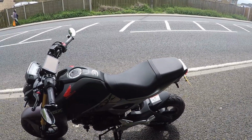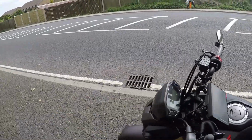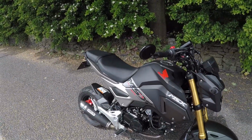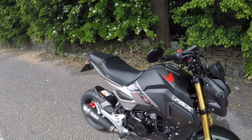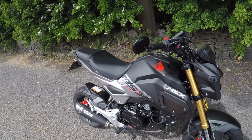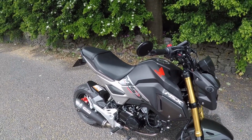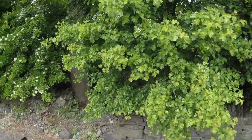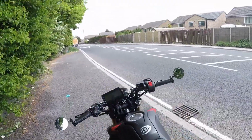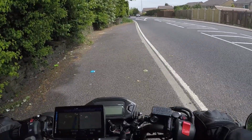What else have we got? As I say, did the cog size, put my own little GPS holder on it, and I suppose one of the biggest changes was the little Arrow exhaust that has that nice deeper but not too offensive sound on it. So did all of that to get it up and running. It's had a bit of a clean a couple of weeks back. So yeah, that's the little bike as it happens, and we'll now go on a bit more of a run.